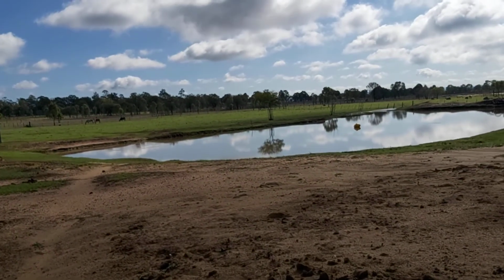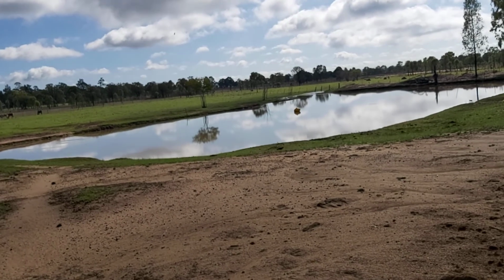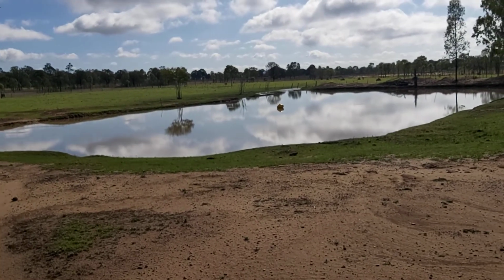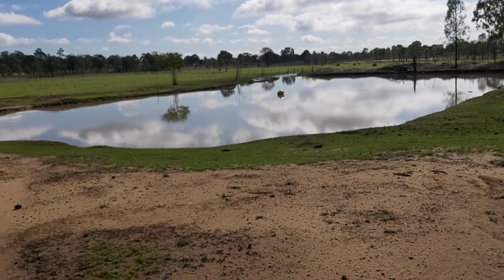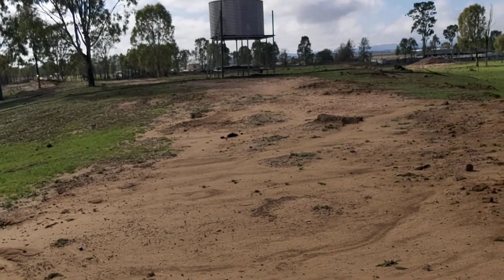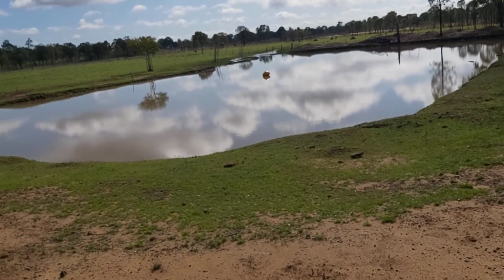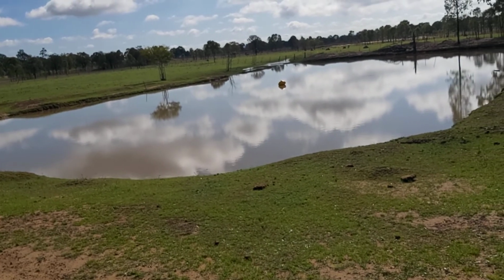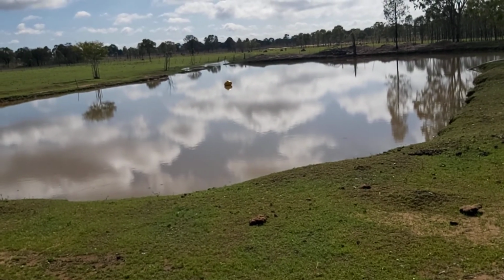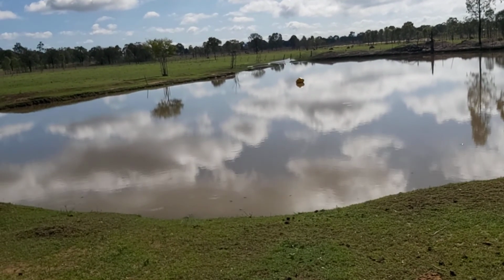So this is the fullest I've seen our dam, which obviously gets a little bit higher because of where the erosion line is. But everything out here is starting to green up nicely. Well, not everything. Some things aren't. This section's not. A bit different than it was a couple of days ago, hey?